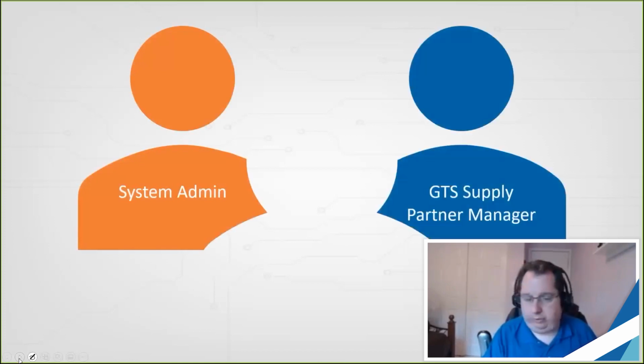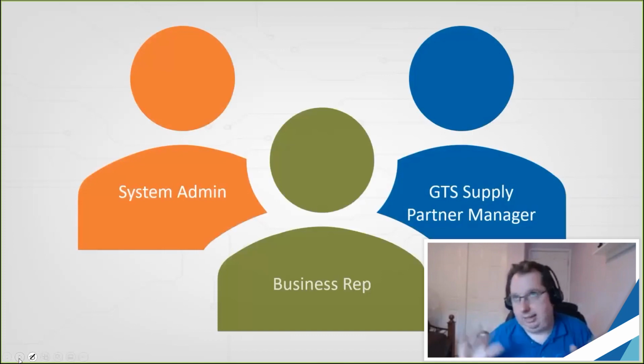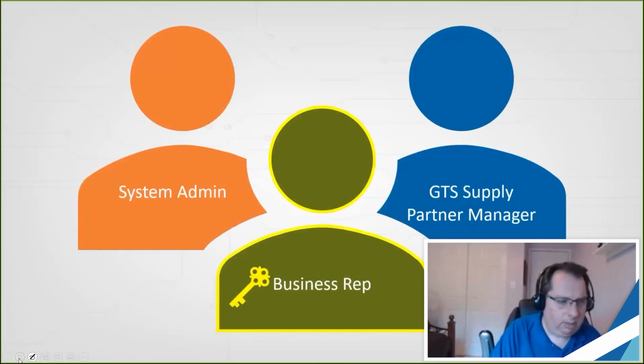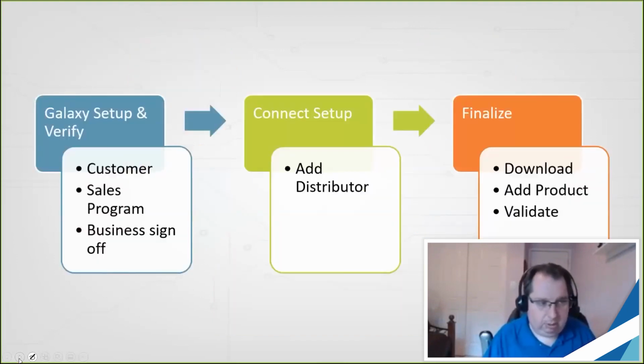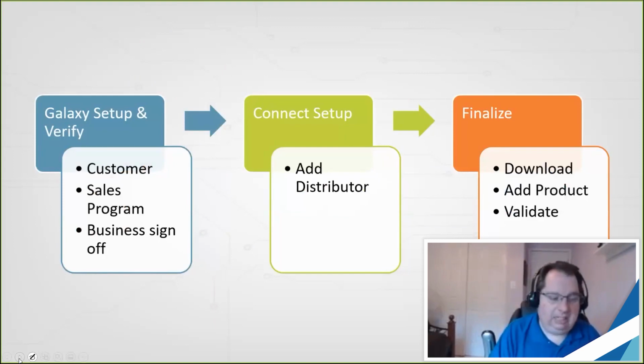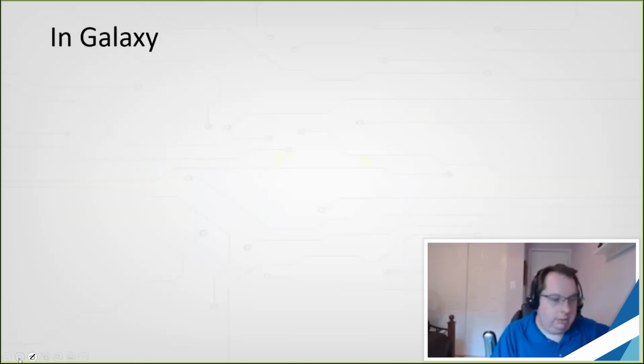You're going to want to involve, obviously, yourself, your supply partner manager, who's going to create that distributor on the Galaxy side, Connect side. And again, your business rep is going to be very, very important in this process. The process is really super simple. Create your Galaxy setup, the customer you're going to use to track the order, the sales program you're going to use, get your business people to sign off on it, maybe set up an order and order entry. Let us know, and we'll add that distributor in Galaxy, in Connect, and then download it, and you can start adding your product. So again, super simple.